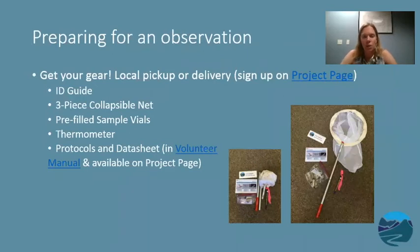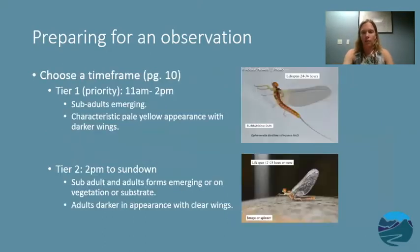Gear. So before you go out in the field, you need your gear. This year with the COVID situation, we are again offering the local gear pickup or a delivery option. Within your gear kit, so when you show up to grab your gear or you arrange something, you're going to get a bag with everything on this slide in it. And in that bag, you have, and I'll make myself a little bigger here.